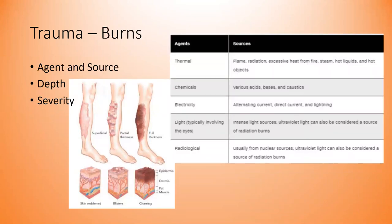Burns are determined by their agent and their source. So thermal, chemical burn, electrical burn. It could be a sunburn, could be radiological, like nuclear radiation burns. They're also described by their depth. So superficial, which used to be called first degree, partial thickness or second degree, and third degree is full thickness. That's going to be your depth. Severity is how much of it. So we're looking at what it is, how deep it is, and how much of the body it covers.